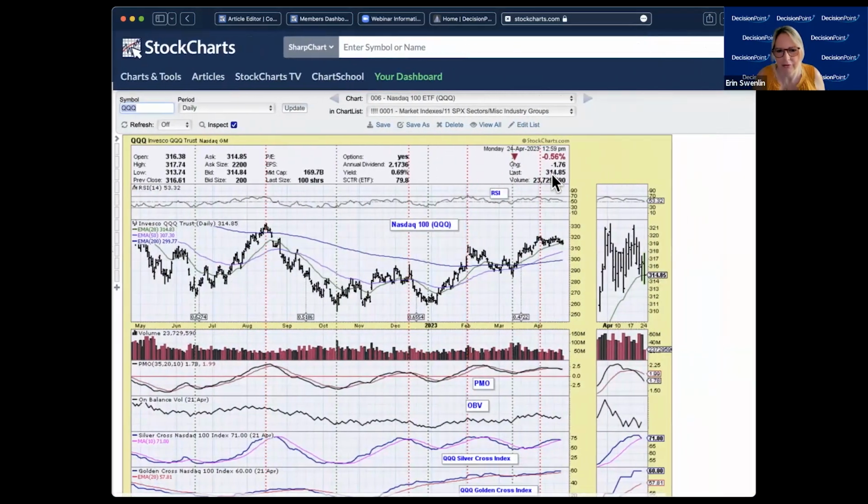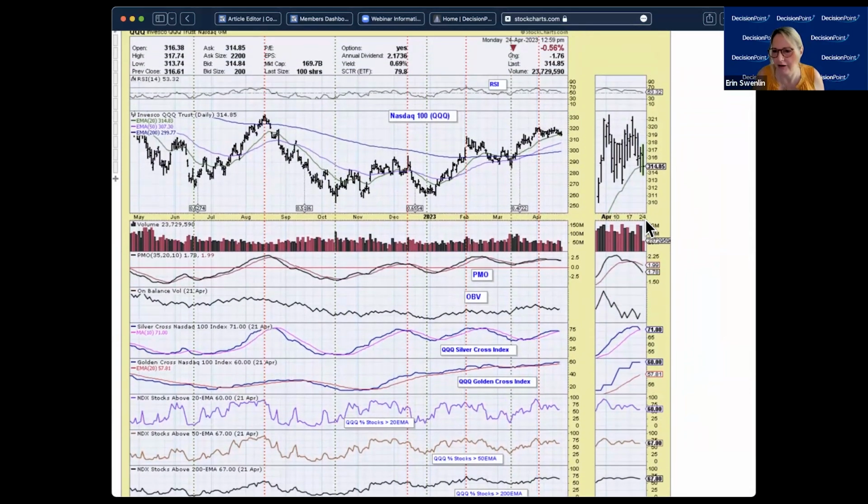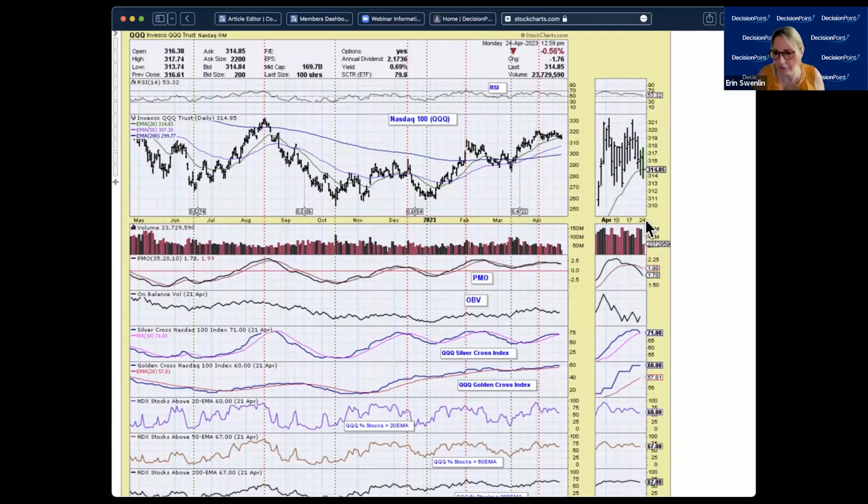All right, so under the hood indicators on the QQQ, look at that Silver Cross topping, and it is having a negative crossover. That is a really bad sign for the QQQ. That just alone makes me bearish. I don't even need to look at the rest, because those are really good signals, and this one is telling me that we're going to get a breakdown here. I think there's no other answer to that question on a symbol request.